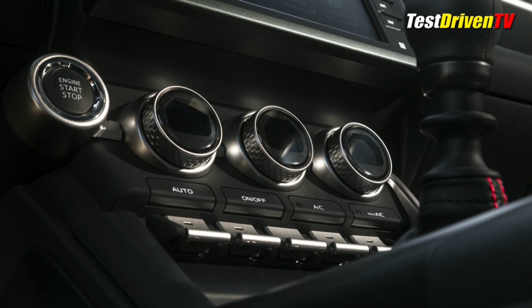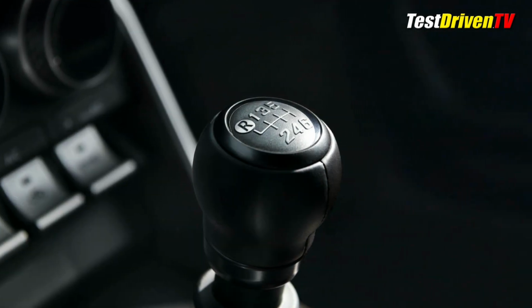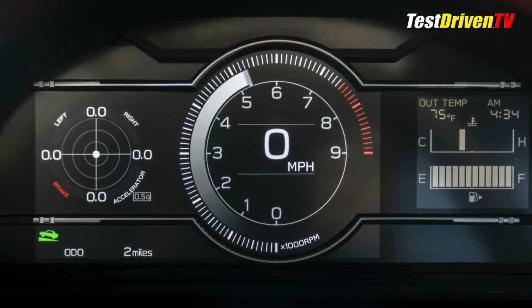The 2022 Subaru BRZ will come in two trims, premium and limited. As before, you can choose either a standard 6-speed manual or option the 6-speed automatic. The latter comes with a new sport mode, and in limited trim comes with Subaru's EyeSight driver assist technology.